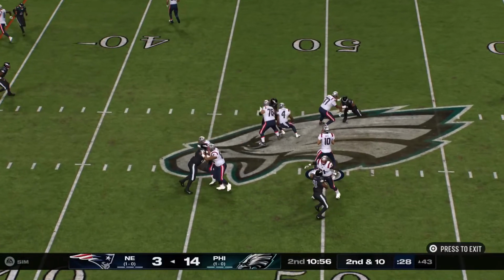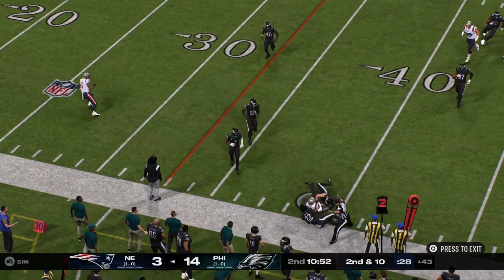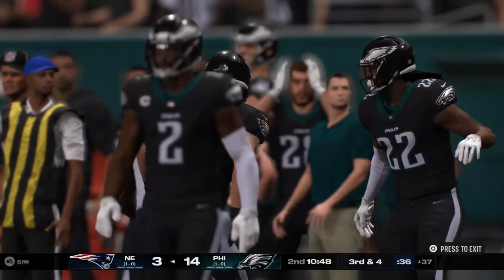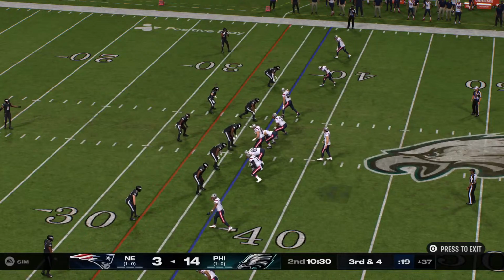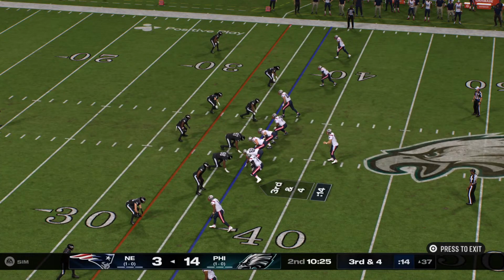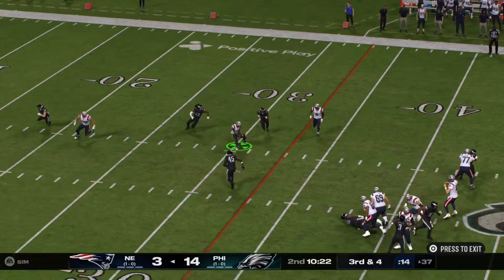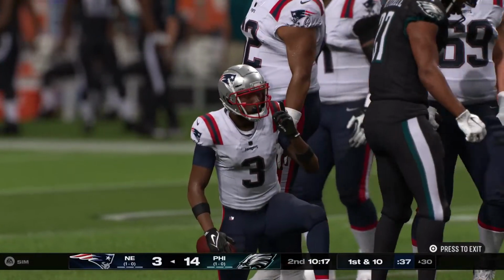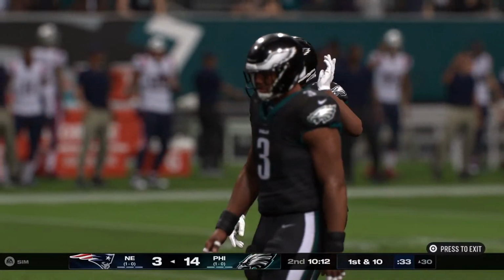May to the air once more. That one taken in by Douglas. He'll get about 6 before he's taken down. They go 5 receivers for 3rd down and 4. Here's May again. And is Douglas. It's complete. And he's going to have the 1st down. It is a gain of 6. Good conversion on 3rd down.